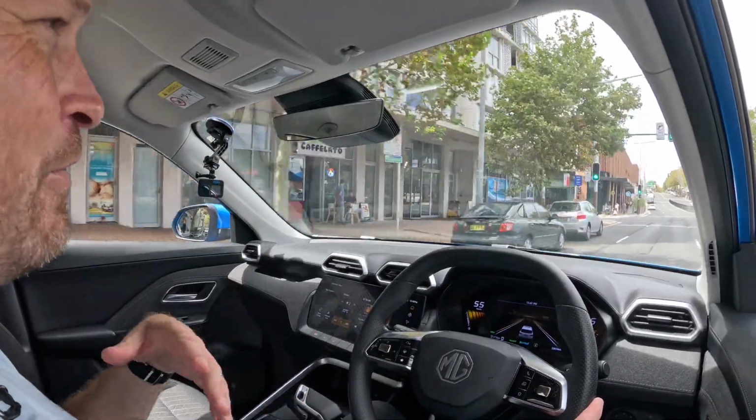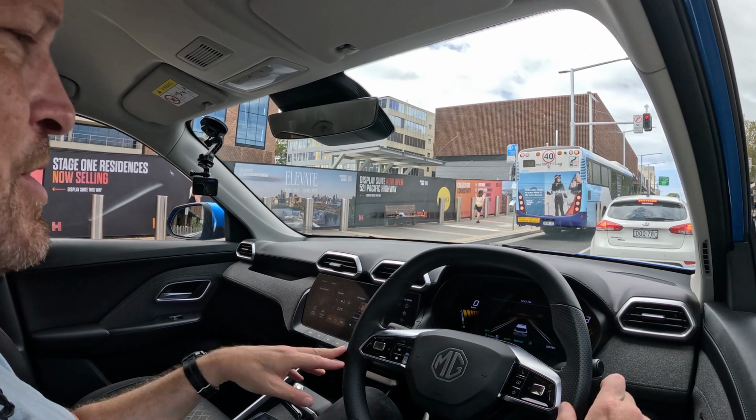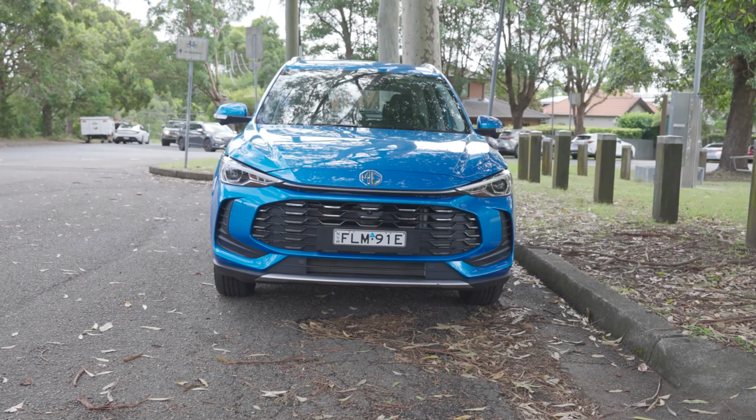Now, aside from all of that excessive revving, the engine's actually very quiet, and it is hard to tell when you're in EV mode or the engine is on, so long as it's at low RPM. But it just seems to go all over the place. I mean, one moment it's at 4,000, 4,500, and then it drops down to next to nothing. And it doesn't really have anything to do with what speed you're doing.